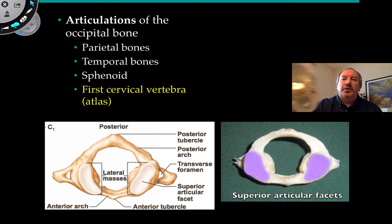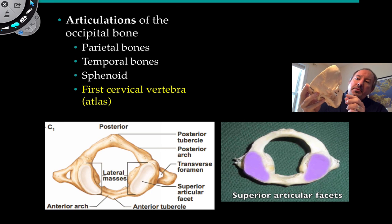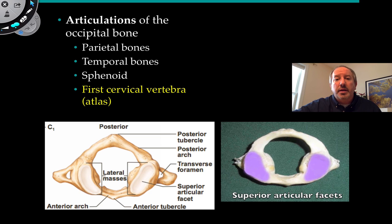Now, again, let me bring the skull back on here. This may be obvious, but the skull sits on the top of the backbone or vertebrae. And in particular, the occipital bone is what rests on the top of the backbone, right on these two condyles right here. And they rest on top of the very first cervical vertebra. And as you can see in this picture here, this is a superior view looking down on the very first cervical one, which is called the atlas, because it's sort of like holding up the world, holding up the skull. Those sit on the superior articular facets.